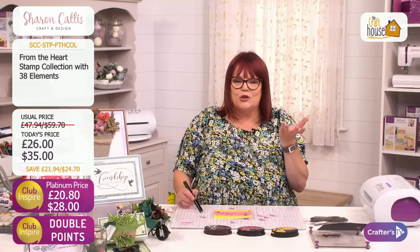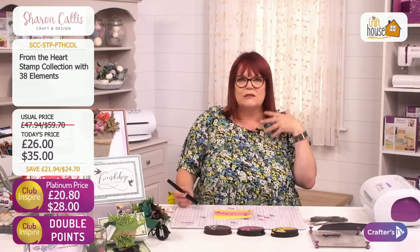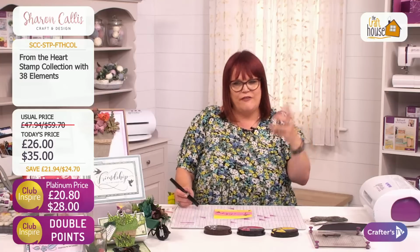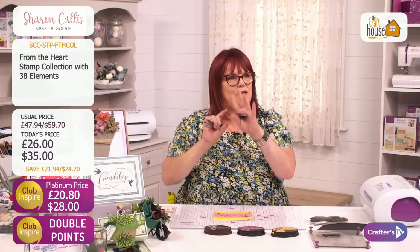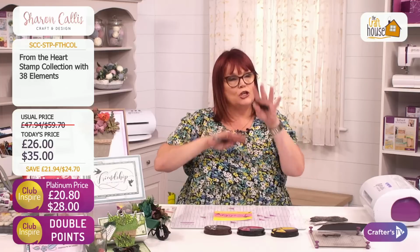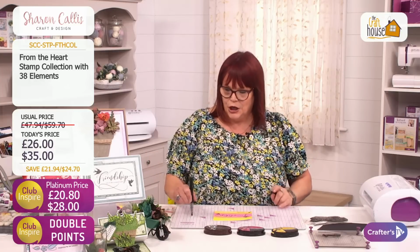Love that sample Sharon showed earlier with those gorgeous colours. It almost looks a bit bokeh effect. It looked absolutely stunning. Yes, another technique. It looks like little lights shining, but you can achieve it with the opaque white pigment ink pad.